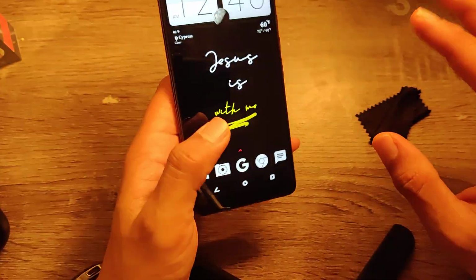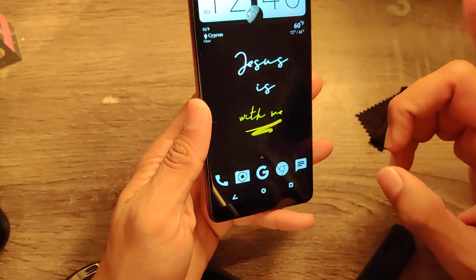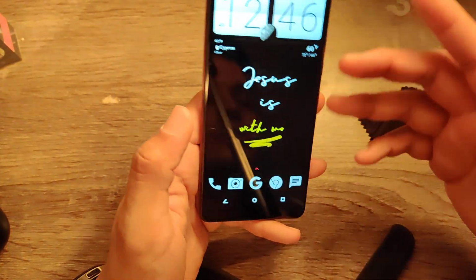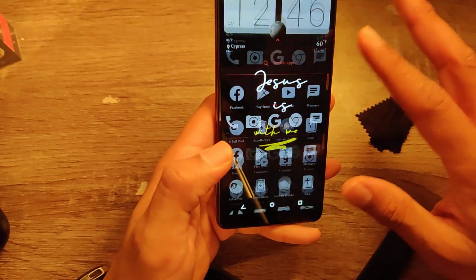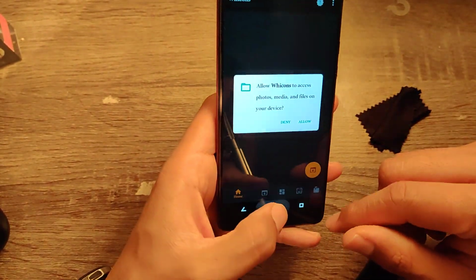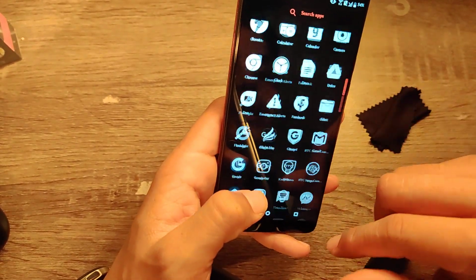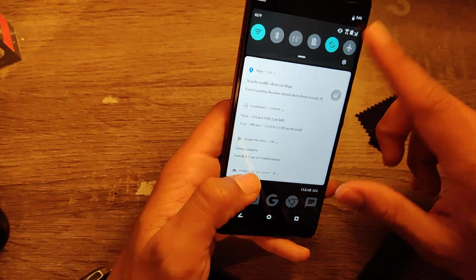Now, supposedly with Android 10, that's all going to change. You're going to be able to change the whole dark theme. Who knows when that's coming to this? Apparently Q1 or Q2. That's what we're hearing on the news, or that's what I read up on. So that should take care of that problem, hopefully. But for now, that's one thing you might want to keep in mind.